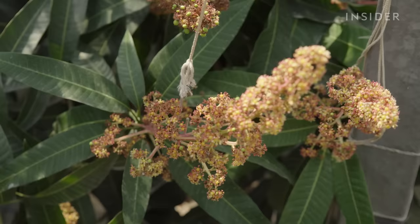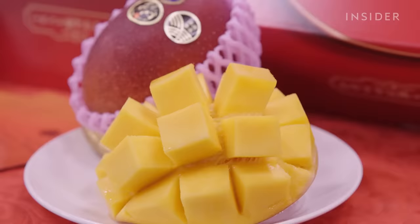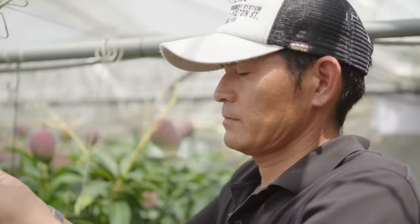After flowering, fruiting, harvesting, and auctioning, Takuya's mango plants are ready for a new season. And the hard work isn't over yet.